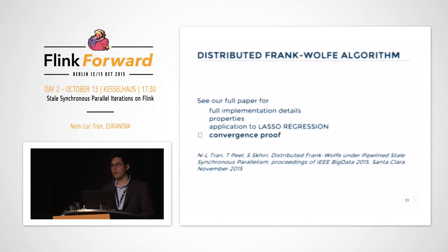So this was a quite high level view of how the Frank-Wolfe algorithm works, of how it is distributed and how it is modeled using stale synchronous parallelism. If you're interested in general in this kind of problem, I heartily invite you to check out our publication, the publication that we are going to present next month at the IEEE Big Data in Santa Clara, in which we have the full implementation details, in which we highlight some of the nice properties from the intermediate results in SSP. And in which we also have a theoretical proof of convergence of iterative converging algorithms on SSP.